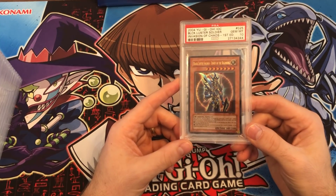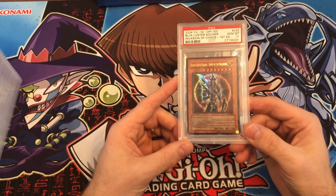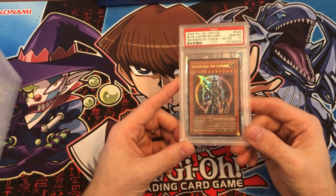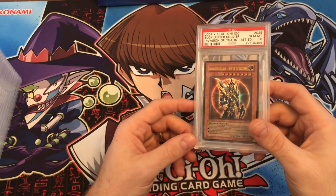So this is a first ed Gem Mint 10. The population currently sits at 40. So it's not low, but not high. And that puts it at about, I think this is worth about $900 according to recent sales.